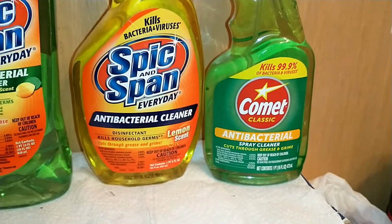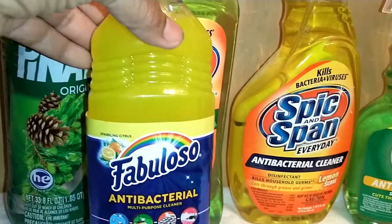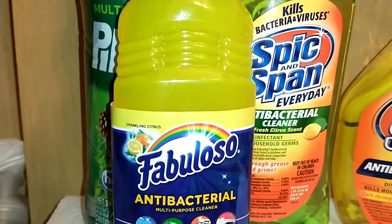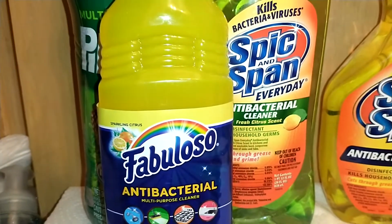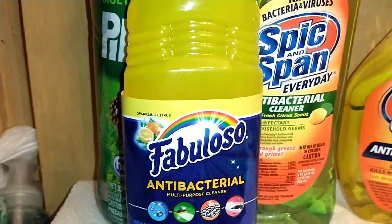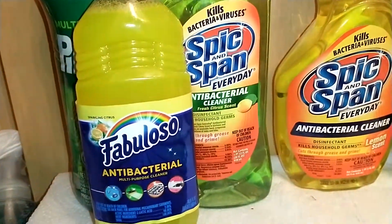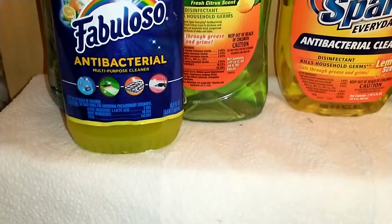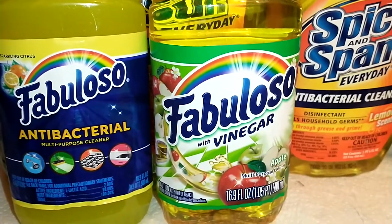And also things I found at the Dollar Tree. This was new to me. It is the Fabulosa Antibacterial Multi-Purpose cleaner, and it is in sparkling citrus. So I thought that was really, really neat. Okay. As well as I found, I'm just clock hopping over here. They have the Fabulosa, and this is new also to me. With vinegar, it's the multi-purpose cleaner and the apple scent.